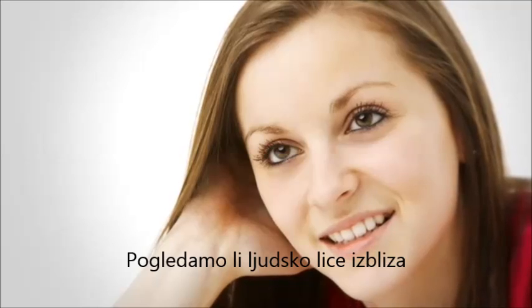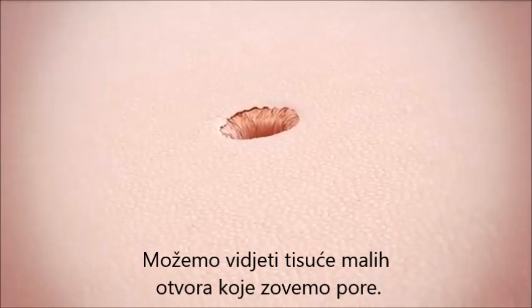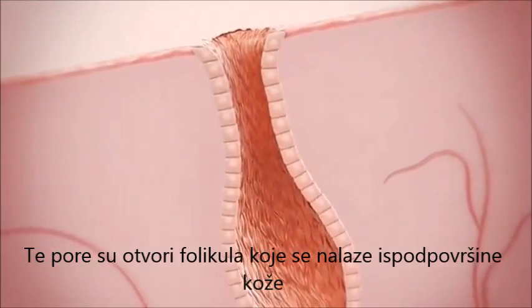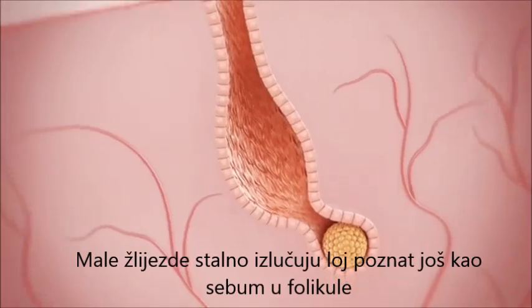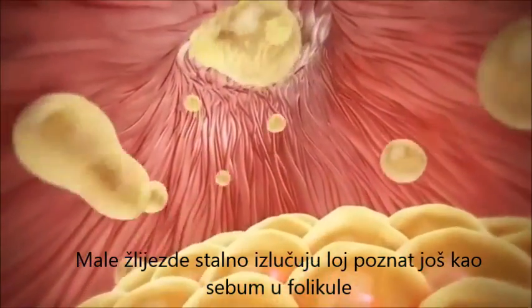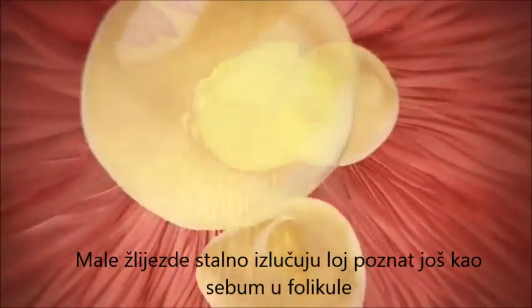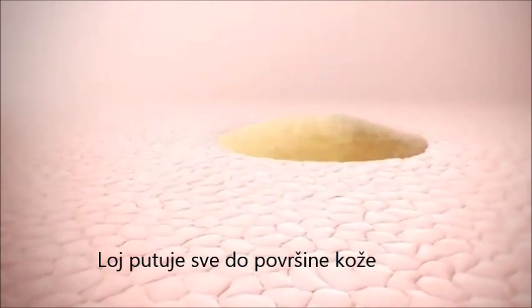We look very closely at the skin surface. We can see thousands of tiny openings called pores. These pores are the openings of follicles which are under the skin surface. Tiny glands continuously pump oil, also known as sebum, into the follicles. The oil travels up and onto the skin.